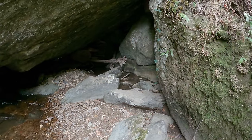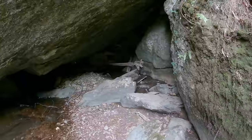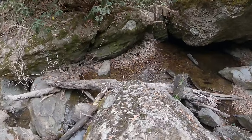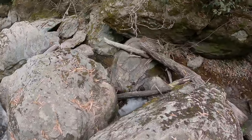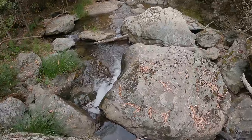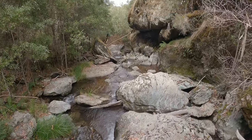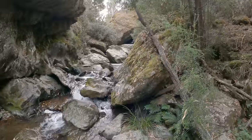Just check that piece of wood out in there. That's come down with some force to be jammed up under that rock. I tell you what, this is really something to check out if you're in the area. Unbelievable.